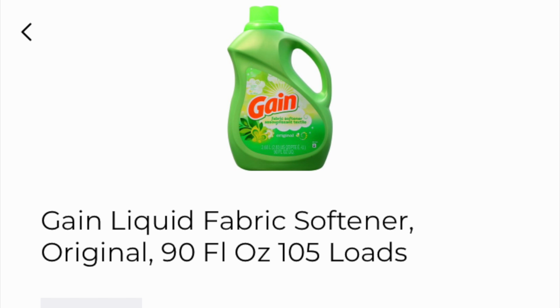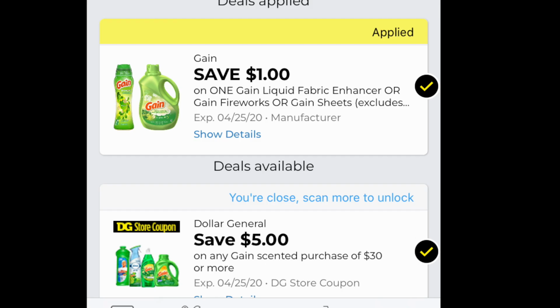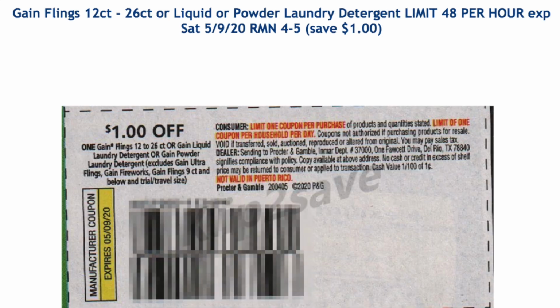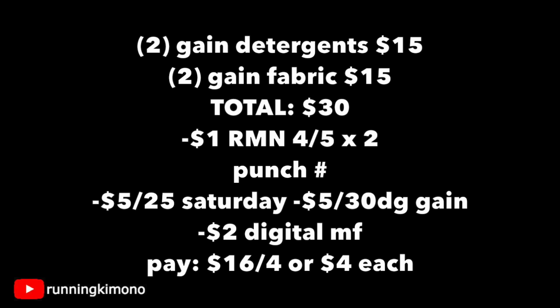And then 2 of these large fabric softeners, again, same price for $7.50. And then we have this digital coupon, and it's also attaching to that 5 off of 30. And then out of the Retail Me Not of April the 5th, we're going to need this dollar one for the fabric softener. And we're also going to need the dollar one for the detergent. And there it is.